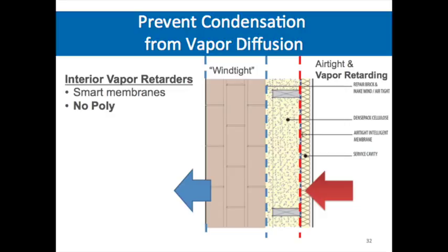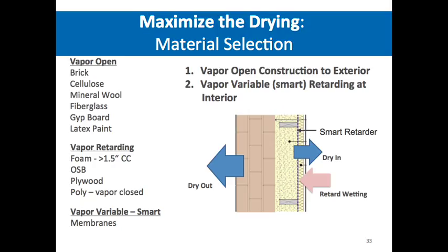In winter, when vapor drive is outward, we want to have an inboard vapor retarder, the red dashed line. But we don't want to put up a poly vapor barrier because we are air conditioning these buildings too. And in summer months, vapor drive from outside to inside could turn the wall assembly into a swimming pool. We need vapor variability inboard of the insulation to prevent wetting in winter and promote drying inward in the summer.